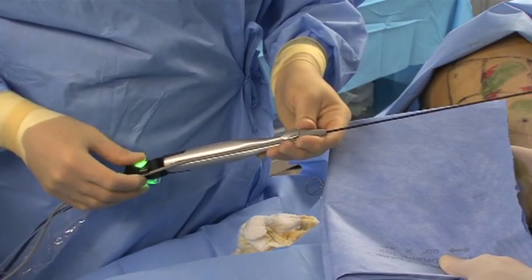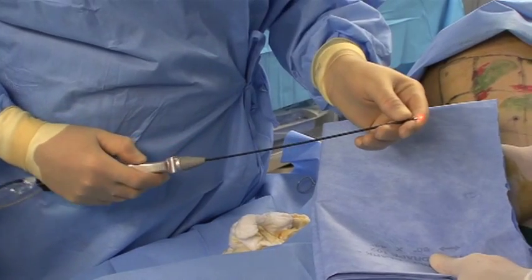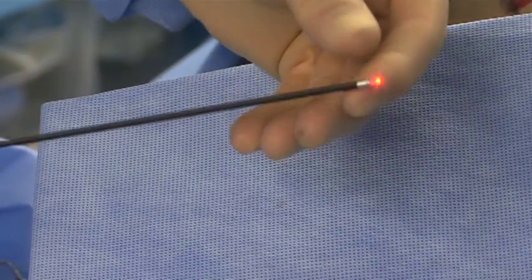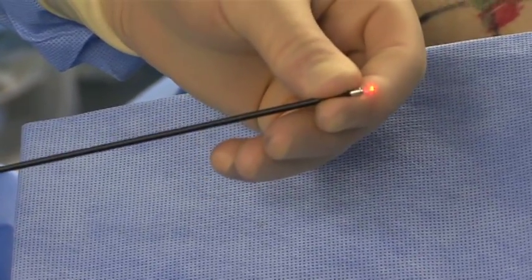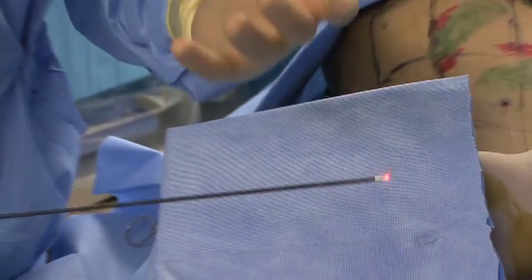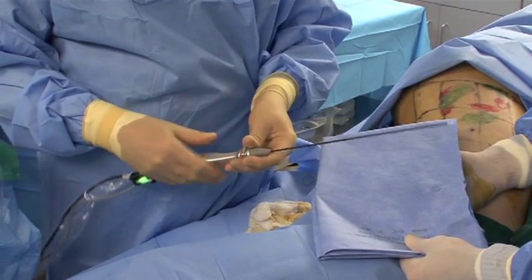The other piece of technology in here is called the thermoguide, which you can't see. It's a little sensor at the tip of the laser, and it's monitoring the current temperature at the tip as we're doing the procedure. It's set at 47 degrees centigrade, and once we hit that level, which we need to achieve, it will shut the laser off from firing.